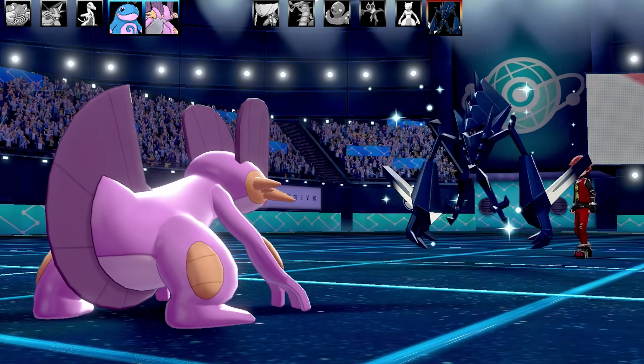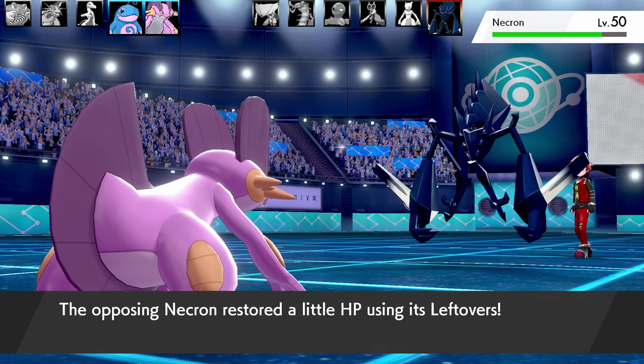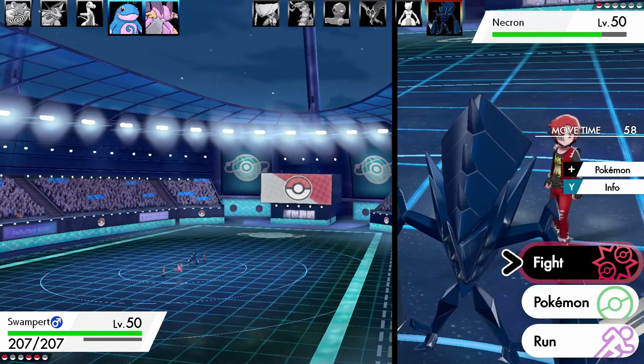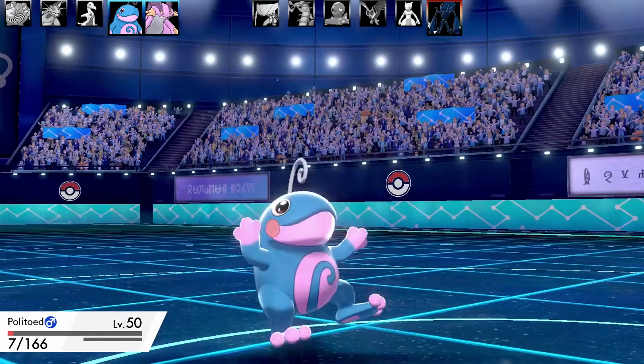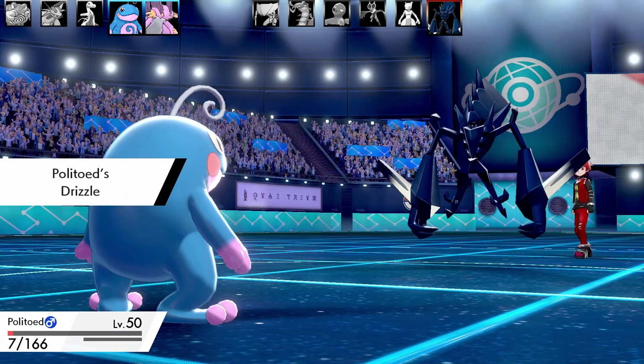Let's see if I can find out what the other attacking move the Necrozma has, because I know that it's got another one. I'm sure it just wouldn't have Charge Beam. So what I'm going to do, I'm going to do two things at once. I'm going to sacrifice a Politoed, get the Drizzle to go again for 5 turns, and I'm going to find out what this other mysterious move is going to be. So we're going to set that Drizzle up again.